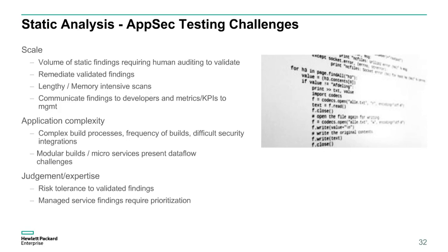You can also do less frequent scans, so you're only focusing on when you have meaningful code changes. You can break up large applications into smaller chunks. You can do that lightweight scanning that we talked about at the developer's IDE. That's going to save you from having to do more here. So those are good considerations.